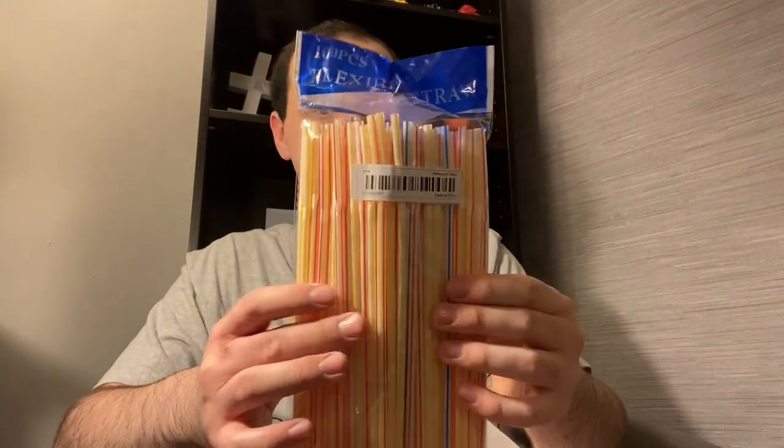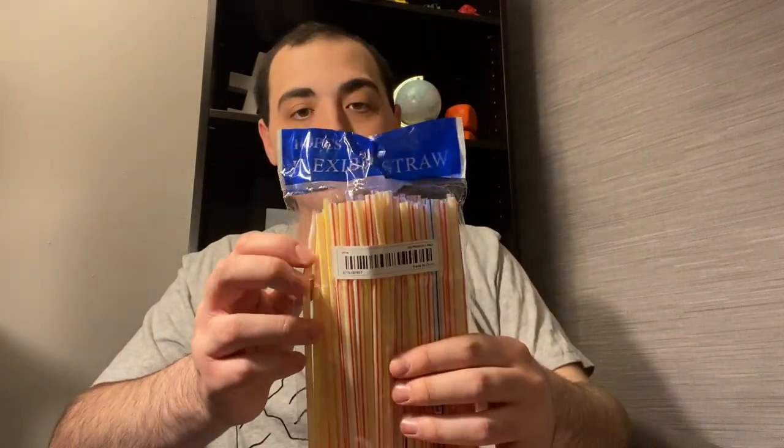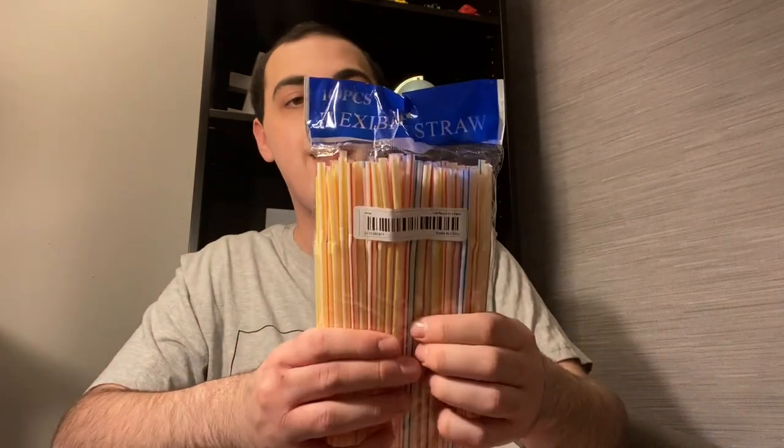Okay, so I went ahead and got some straws. Flexible straws. 100 straws. You can never go wrong with straws. These are thin ones. That's pretty cool. So, went ahead and picked these up.